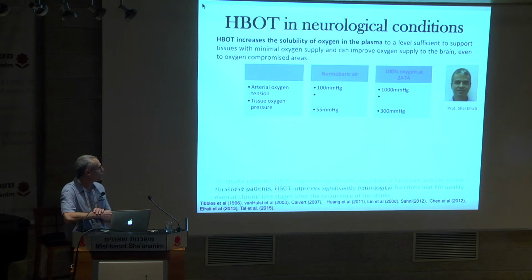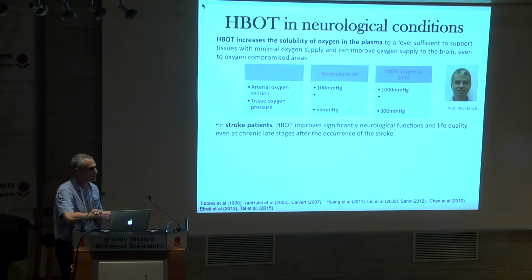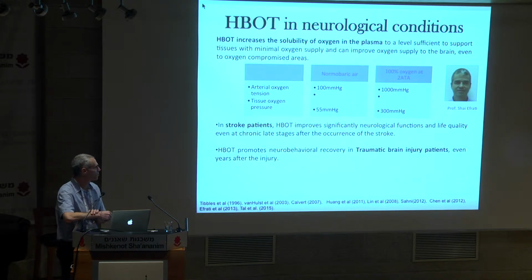So he performed several more studies, and he showed that stroke patients, even half a year after the stroke, came out after 2 months of treatment with a significant neurological improvement. He also continued to examine people that had a traumatic brain injury with very severe cognitive impairment that they had suffered from for years. After these 2 months of treatment, they came out with very improved performance.